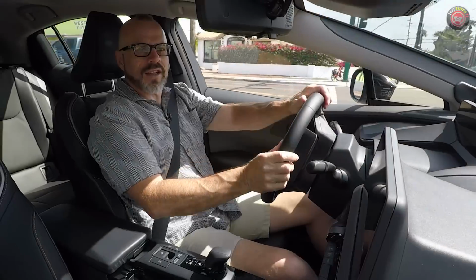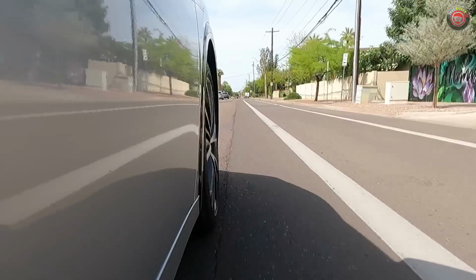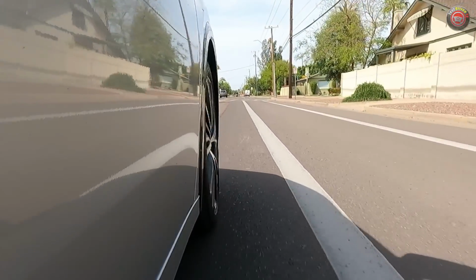Now, one of the tests I love to do on any car, especially here in the city, is the speed hump test. Now, the speed humps are these big giant speed bumps that we have a lot of around here in Phoenix.